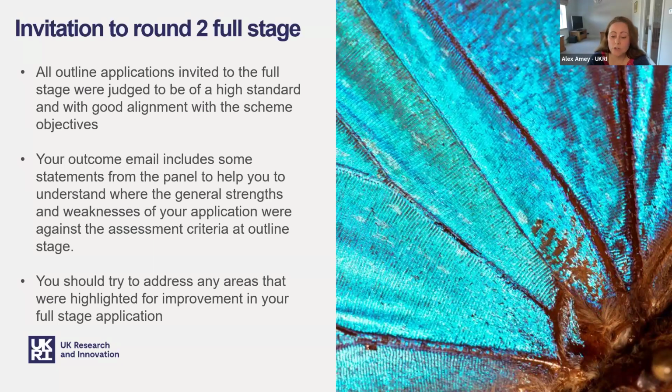But for round 2, we have trialled using some pre-written statements that the panel could choose from to provide applicants with further clarification for the outcome of their outline application. We will also shortly be sending out an updated version of the generalised feedback that is already published on the scheme website, with any additional points from the round 2 outline panels. You should try to address any areas that were highlighted for improvement in your notification email when developing your full stage application.